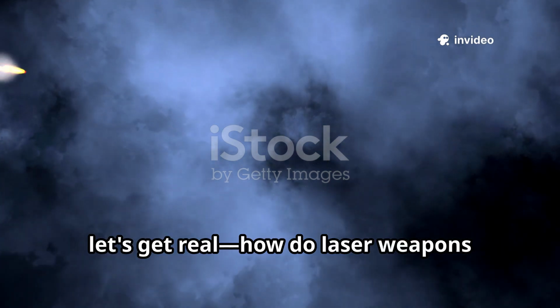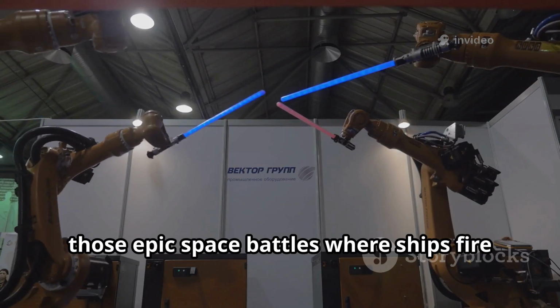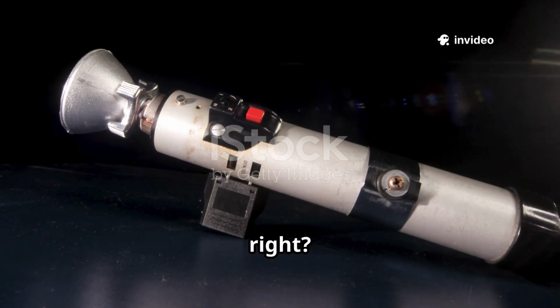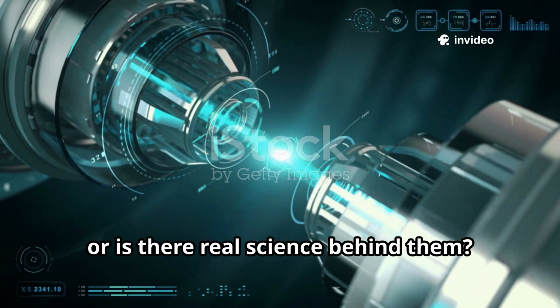Alright, let's get real. How do laser weapons actually work? You've seen them everywhere in sci-fi. Star Wars, Star Trek, those epic space battles where ships fire streaks of light that blow things up in a flash. Han Solo's blaster, Captain Kirk's phaser, iconic, right? But here's the million-dollar question. Are these laser weapons just movie magic, or is there real science behind them?